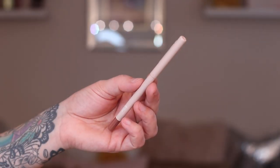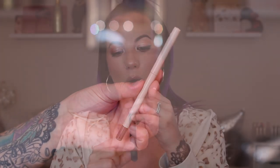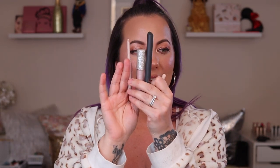I paired it with the Bite Beauty, what are these called? The Power Move Creamy Matte Lip Crayons. I have that on top of this. And then it's also topped with the Matte Cosmetics Lip Glass from the Mariah Carey collection in the shade Rainbow Interlude. This is my three-piece lip cocktail right here, and it's still going strong. I'm kind of surprised, but I do really like the formula on these, so I would definitely repurchase. I would buy more shades and I would definitely recommend it.